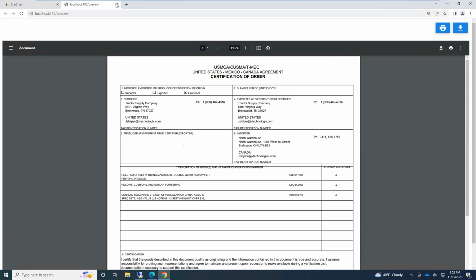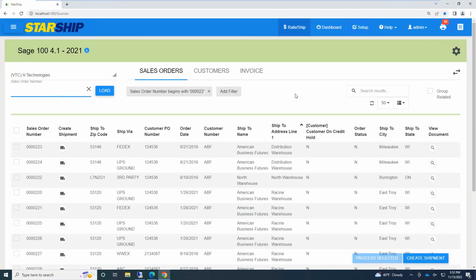We also fully support the carrier paperless options, so UPS and FedEx have the paperless options where they'll electronically send those documents. So we do support that as well. So really, we bring that in, click ship and process. Starship generates our documents. It then just takes me back to the main Starship screen, where as a shipper, basically rinse, repeat, grab my next sales order, go through that cycle again.